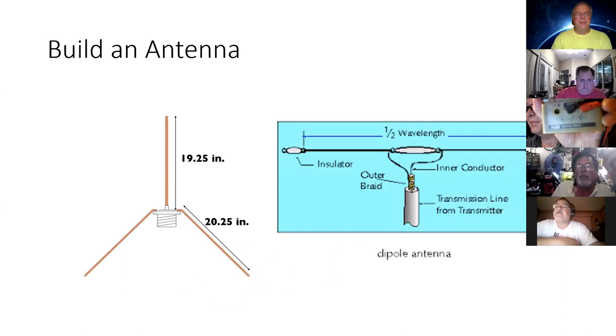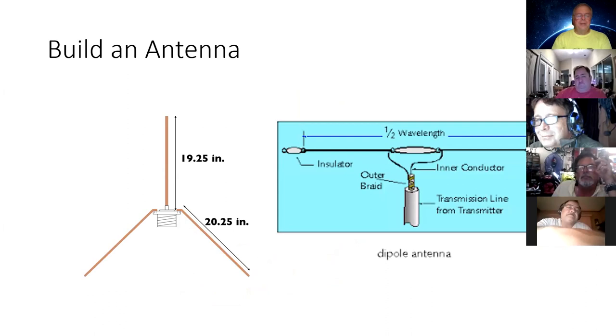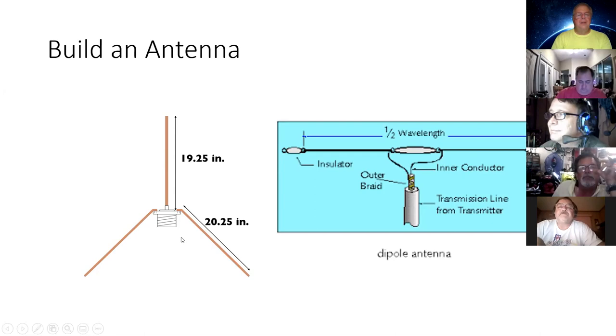Build an antenna. Antennas are one of the most fun parts of amateur radio. Particularly, you may not build your rig, but you can build your antenna. We have two examples here. The one on the left is known as a ground plane for 2 meters, and it's built on a PL-259 connector, and you'll see instructions for these on the web. And Ashley, I've been trying to tell you, normally they have 4 radials, but in a pinch, you can have 2 radials. So you could hang this in a window with 2 radials pretty easily.